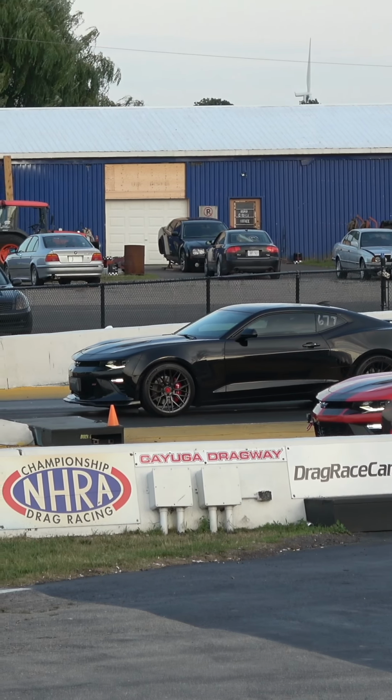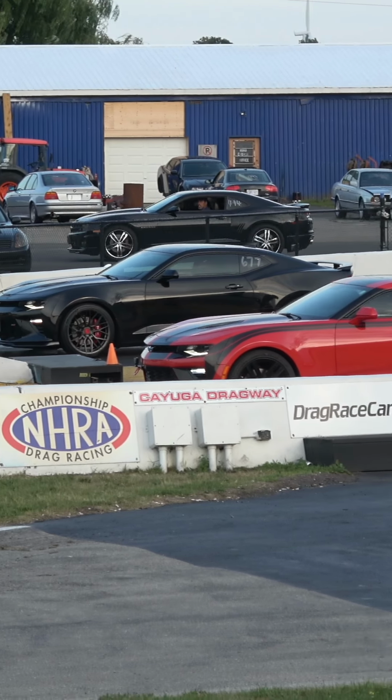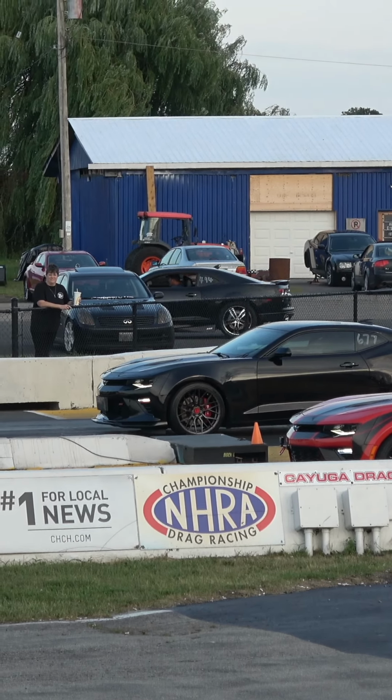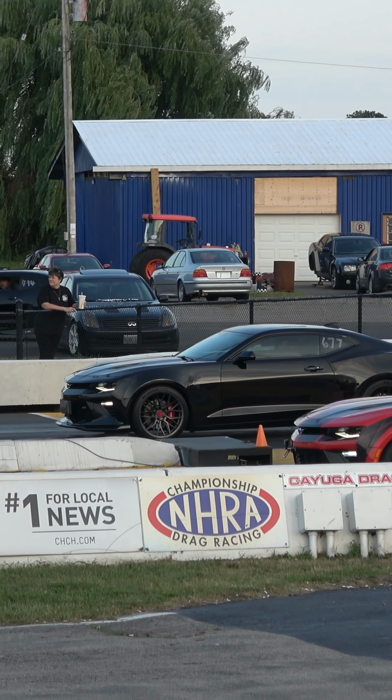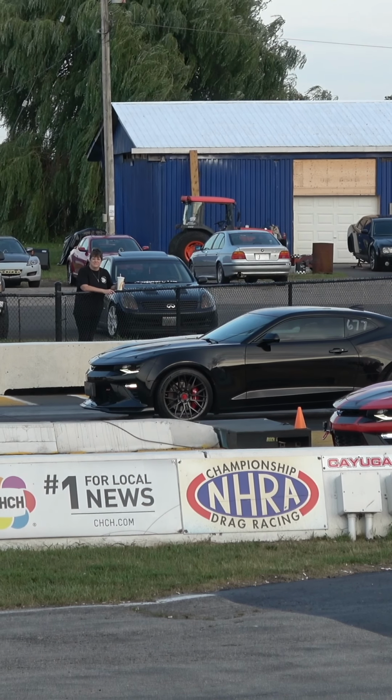Alright, a pair of Camaros, the newest one, the newest model, the newest mark, the 6th gen. Coming to the line here now. Small block cars, LS motors. I have no idea what the cubes are, so I get the tech cards.